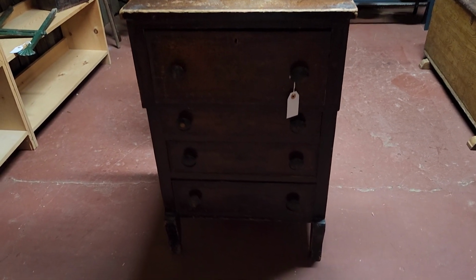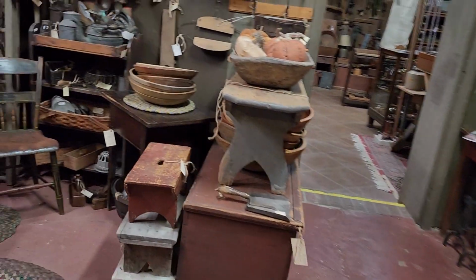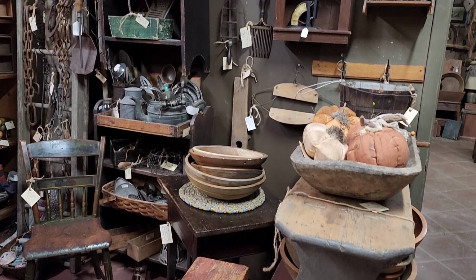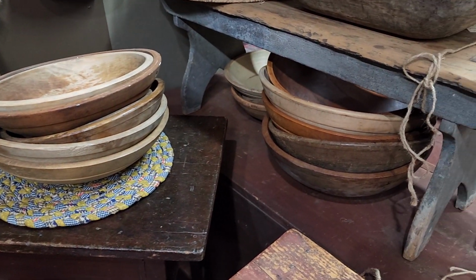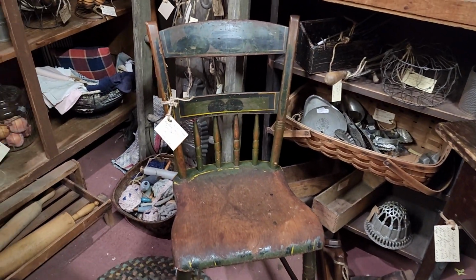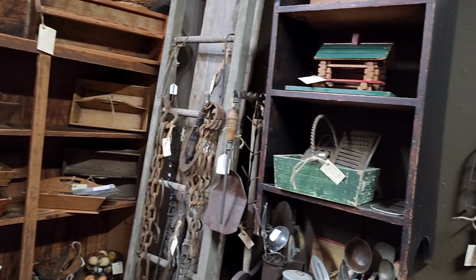I don't know if you can see that. There's a really sweet size of a little dresser. And I've done this booth already. We're gonna head on down to this one that I've not shown you yet. And this one is so full. There are so many old wooden bowls here. Just stacks. I love the way that she puts things together here. You just wouldn't think that you could get this much in a booth this size, but she does it.